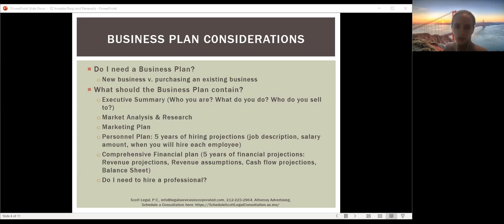And one question we do get quite often is whether you need to hire a professional to help you with the business plan. The answer is no, you don't have to, but unless you have a background and are familiar with drafting business plans, we do recommend that you hire a professional, just because for the E-2 visas, the business plan is extremely important. So you would want a professional to assist you with the business plan.